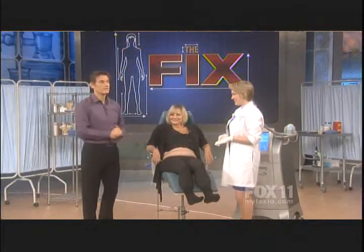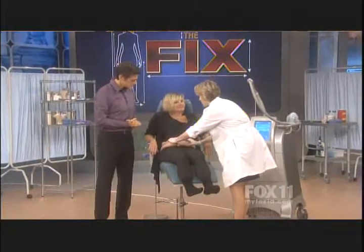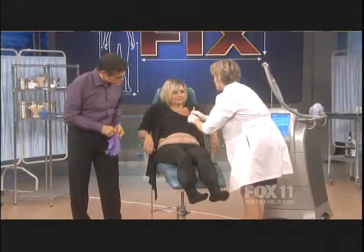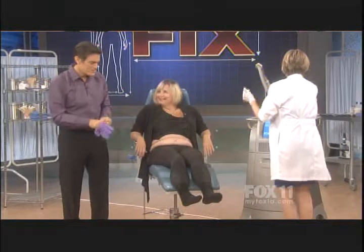So, Dr. Tansey, take us through the steps. Okay, Estelle, the first thing we're going to do is mark out the area that we're going to concentrate on, okay? And this area right here is the area of focus. Is she right? Is that the area of focus? Yeah. All right. Just making sure.